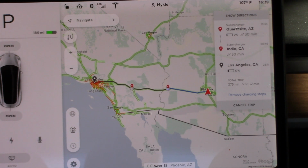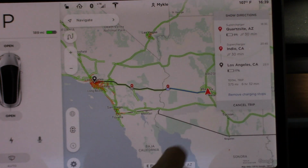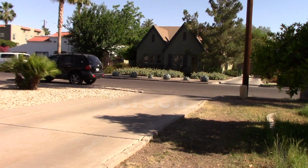And when you use the Tesla navigation, the car is automatically going to determine at which supercharger you should stop, at what battery rate you'll have when you get there, and how long you should charge before you either continue your journey to the next supercharger or to your final destination.